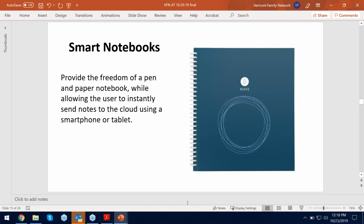Smart notebooks. Conversely to the SmartPens, the real technology lies in the notebook. What is pictured is the Rocket Wave, which is made by the Rocketbook company. There are tons of smart notebooks out there. This particular one is about $30 online. You have to use specific pens with them. Friction pens, you can get them in any store.